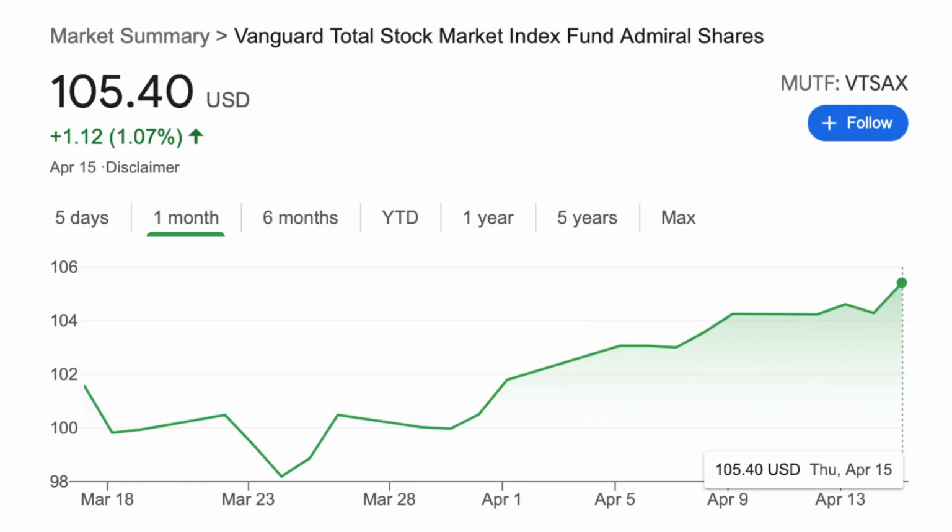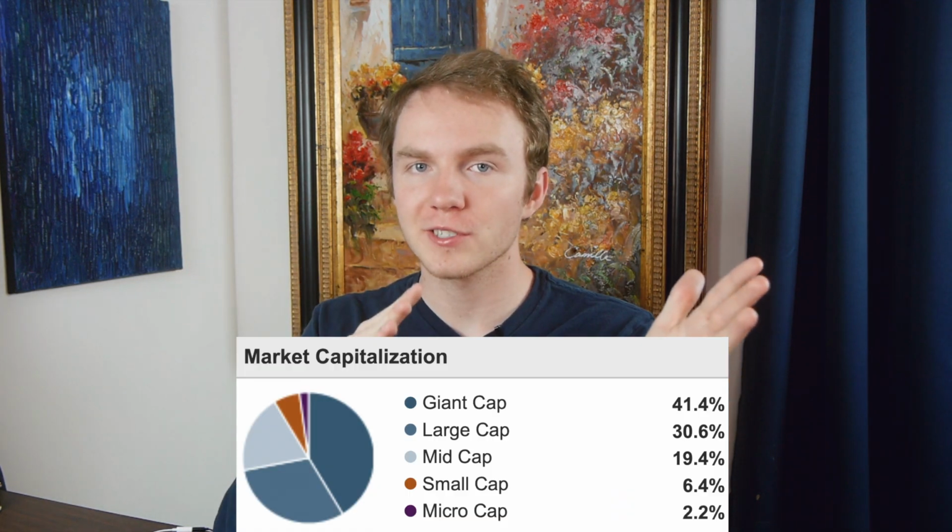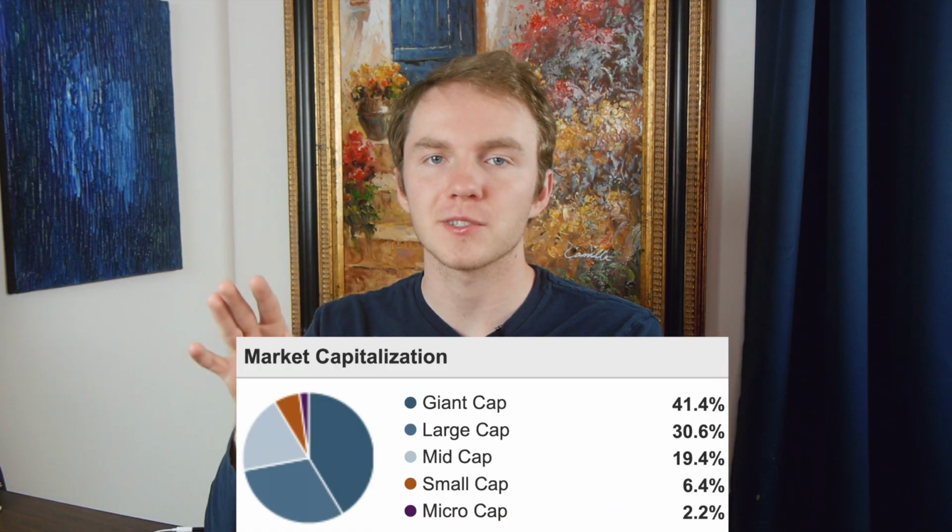The first index fund that I'm going to talk about is VTSAX, also known as the Vanguard Total Stock Market Index Fund. This ETF is a collection of all the stocks in the US stock market. This means that you are extremely diversified with pretty even distribution into each sector of the economy. In this fund, you have a pretty even mix of the large cap, the mid cap, and the small cap stocks. And that is because it covers every single stock.